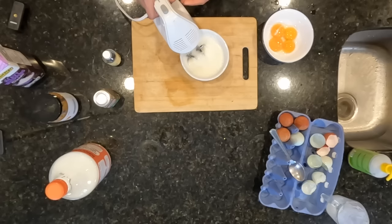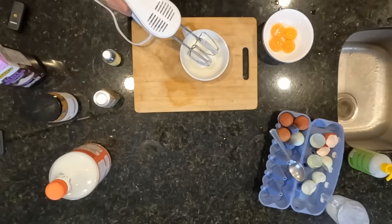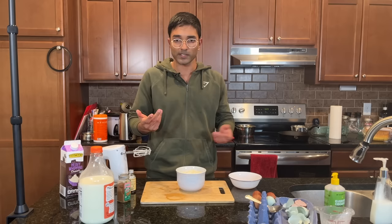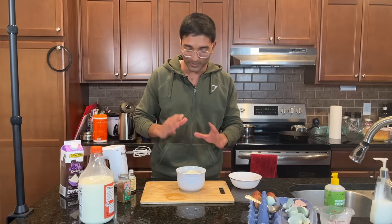You know you're done when you see these peaks forming in the egg whites. That's perfect. That's exactly what I'm looking for. Really nice. So that's what I was talking about. If you had a little bit of yolk in the egg whites, it wouldn't rise up as much. It's not a huge deal. You're still going to get the same nutrition. But this is just going to be nicer.